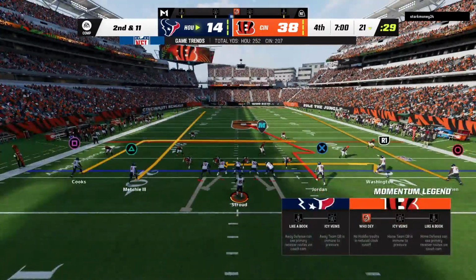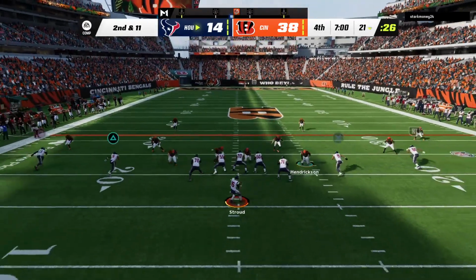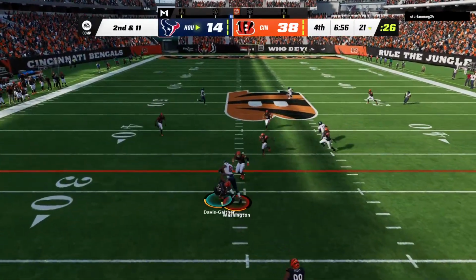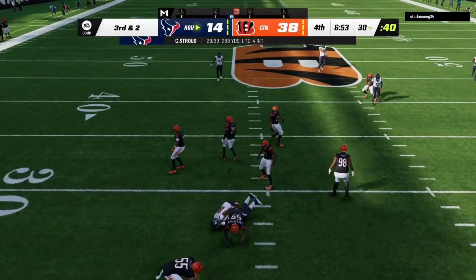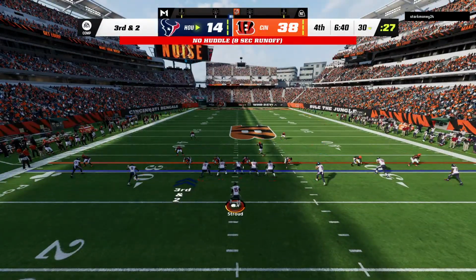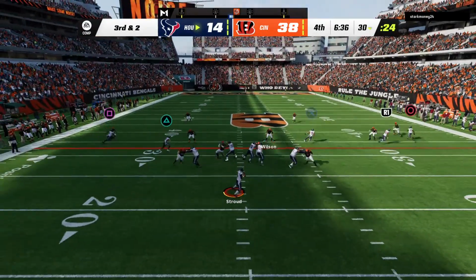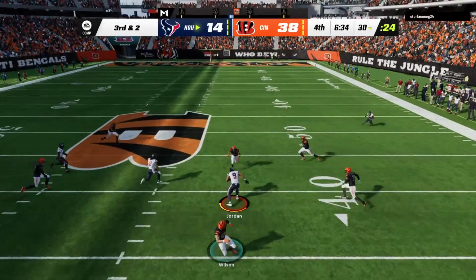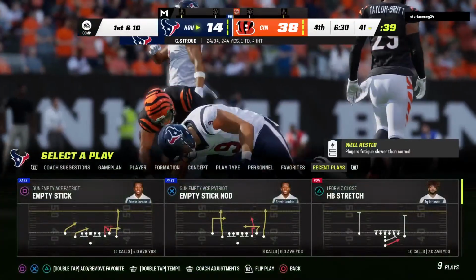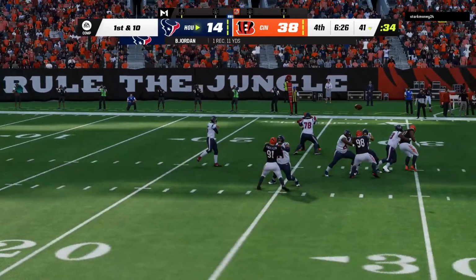Here we go. 2nd and 11 now. Now back to throw. Looking middle, and that's complete. And they'll get 9 there as that sets them up better for 3rd down. They'll look to throw here. He's got his man. It's the tight end, Brevin Jordan. And he is going to have a Texans 1st down as they're able to get the 3rd down conversion.